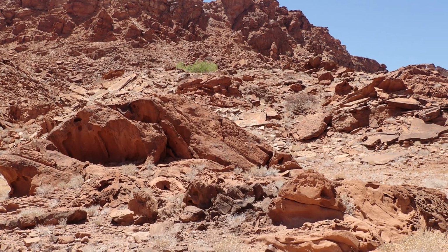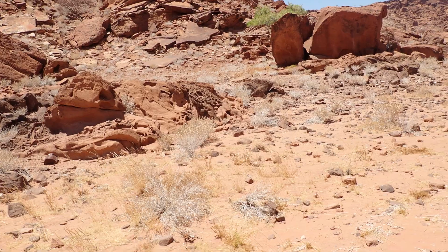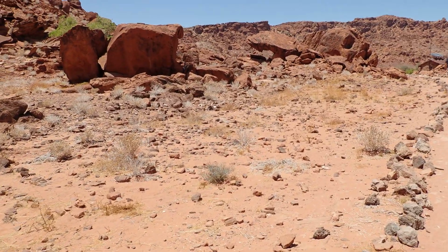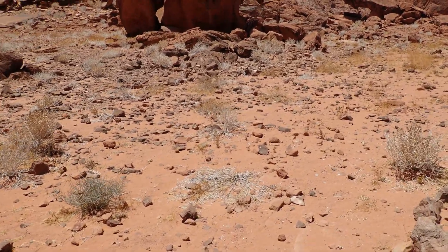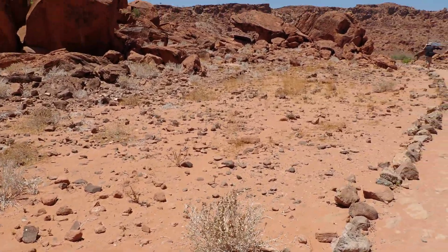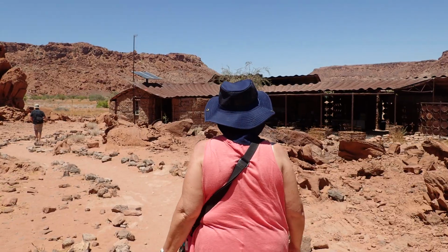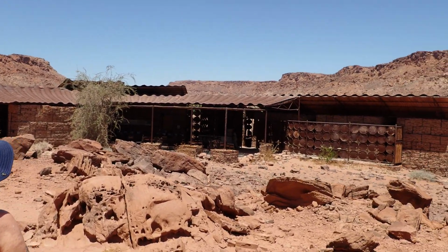Yeah, the interesting color combinations with this light blue-gray kind of looking bush here. I would say it's actually bluish colored. So this is a visitor center where we have to buy our tickets.